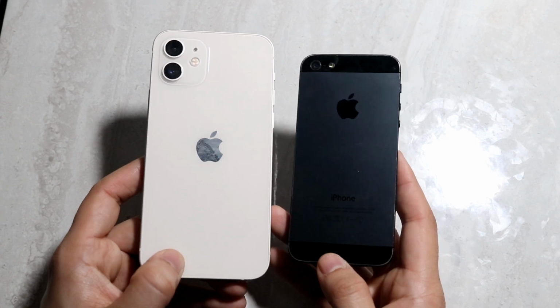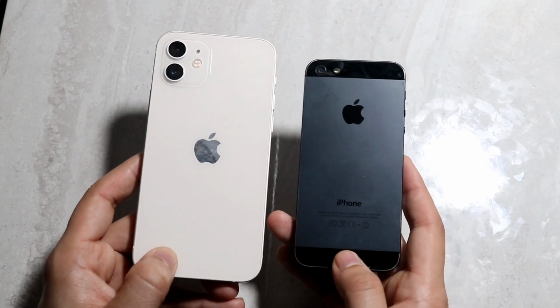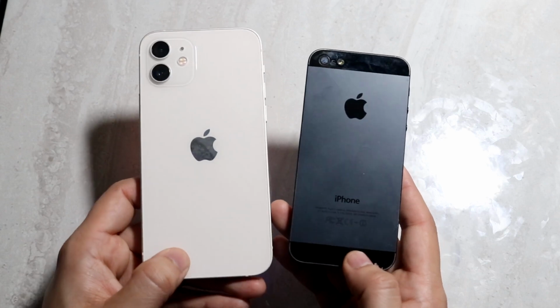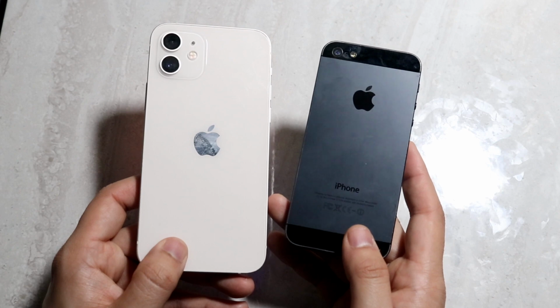But nowadays, it's just not worth it because it's lacking software updates. The camera quality isn't what it used to be, and there's no premiumness. Really the biggest asset for this device is the premium feeling. I mean, the iPhone 5 still feels like a flagship phone. It still feels like a beautiful phone for the most part.